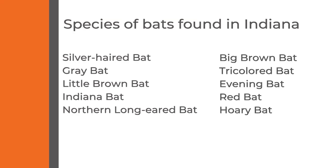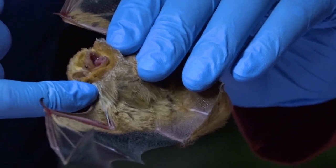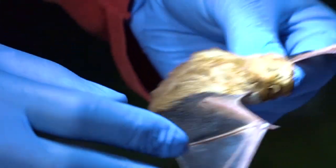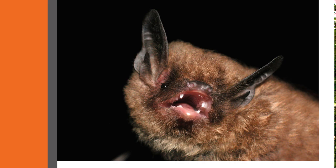Here in Indiana, we have about anywhere from 8 to 12 different species of bats. Identifying bats can be easy for some and very difficult for others. Some bats, like the common eastern red bat, are very easy to tell. It's blaze orange. You can tell it from a mile away. Indiana bat, however, is one of the more difficult ones to identify.